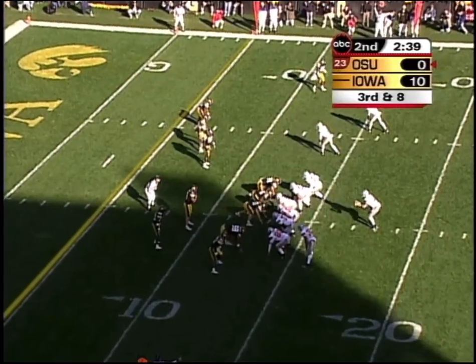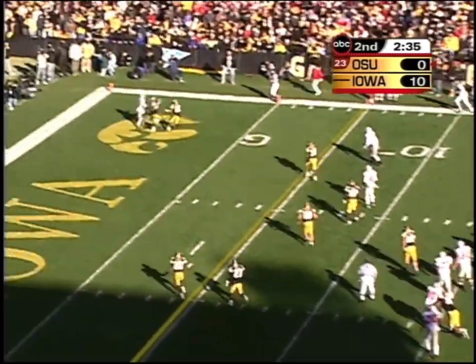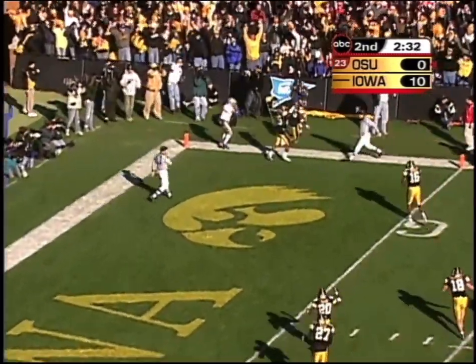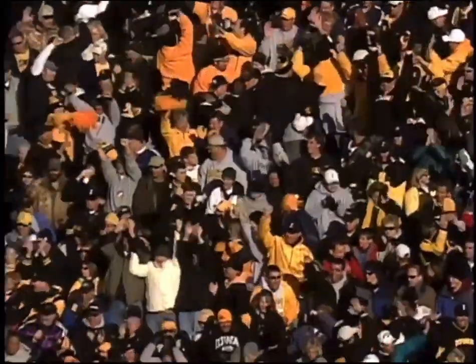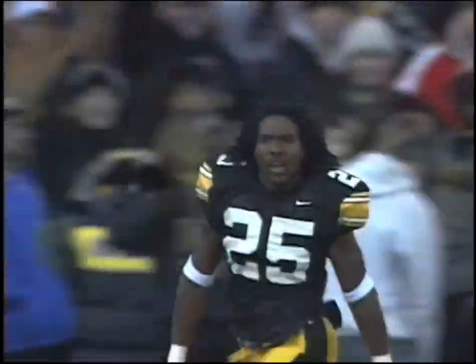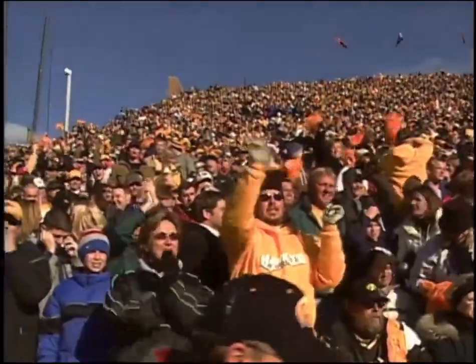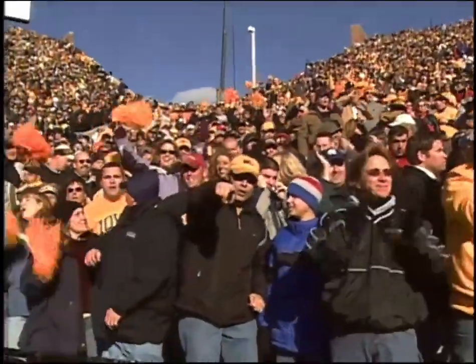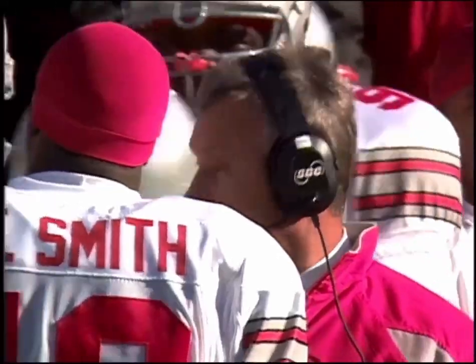The right side. Zwick, empty backfield on 3rd and 8, looking to the right, going to the corner of the end zone. It's intercepted. Marcus Pascal's got it for Iowa. The only problem is a little too much celebration after the interception, I think. But it's Iowa football.